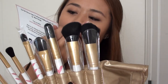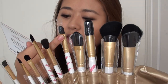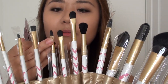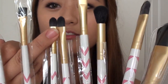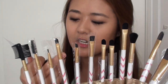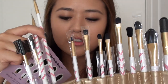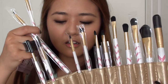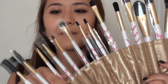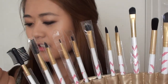So this is the powder, angled contour, dome contour, foundation, concealer, blending, eyeshadow large, eyeshadow medium, eyeshadow small. The small and medium look fairly the same size. Flat definer, angled eyeliner. This is supposed to be the other way around. So it goes here. Well, if I can put it in first. Okay, so eyeliner, lip spoolie, and then the lash comb.